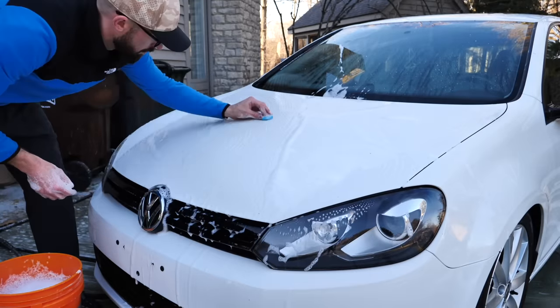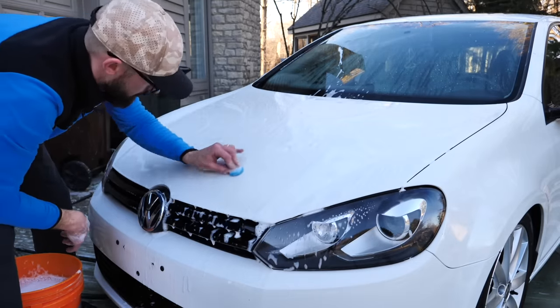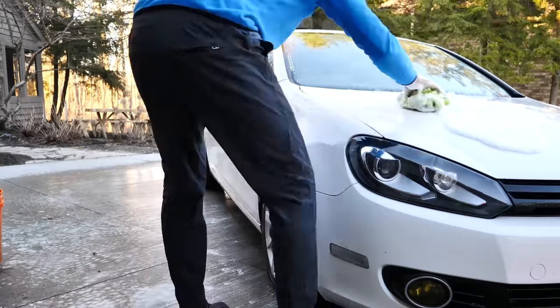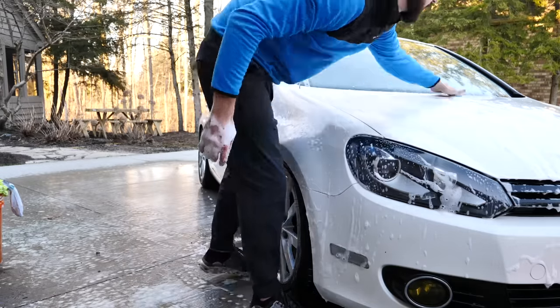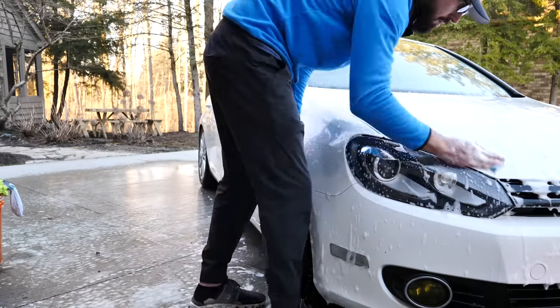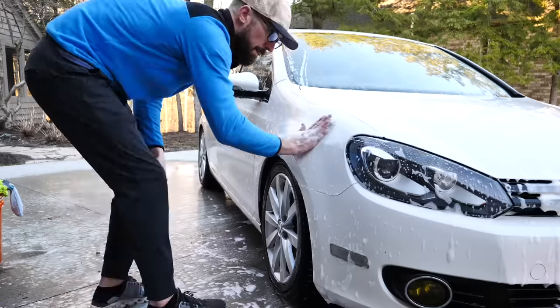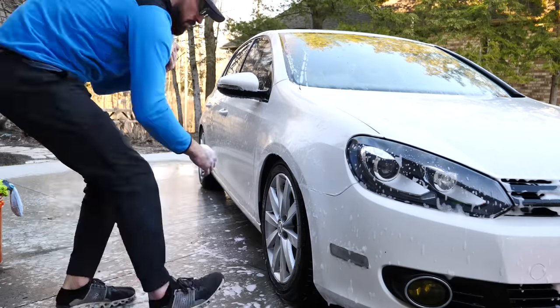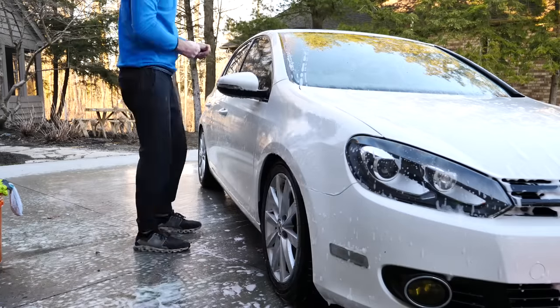Now that we've removed all the iron and washed the car, we're going to be using our clay bar, which is going to remove any further contaminants from the surface. And as you can see, the clay bar gets dirty quickly from these panels. This allows us to have a completely contaminant-free surface without the polishing phase before we do our spray-on ceramic coating. And for that, we're using the Mint Shine Galactic Ceramic Spray, which you guys will see here shortly.